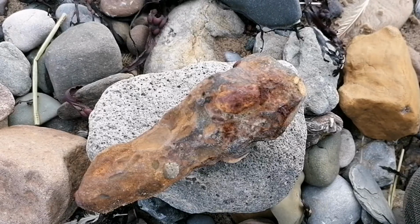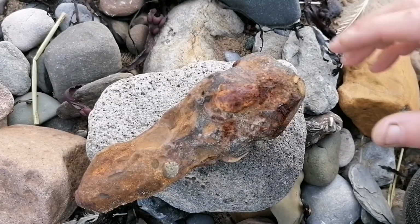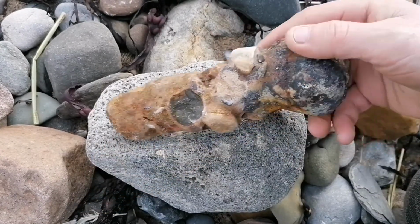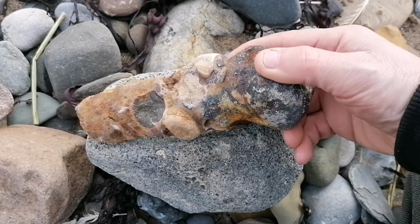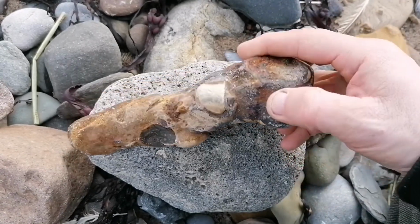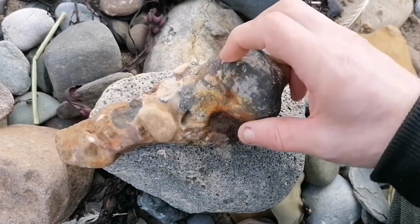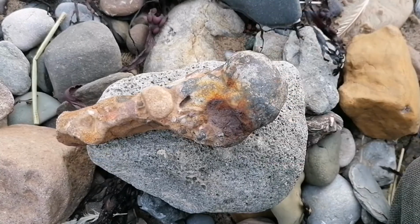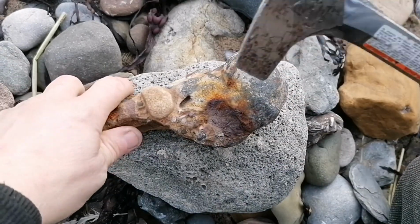Well, here we've got another big chunk of iron rusted over. No idea what this could be. It could be some kind of industrial sized bolt. But I'm going to give it a few taps, see if I can get into it, because I'd love to see what this is. It's pretty streamlined, so anyway, let's just see what we've got. Start gently first.